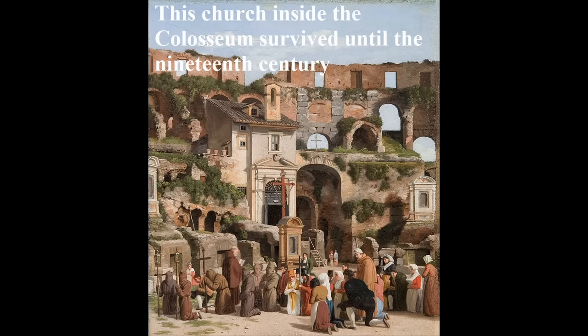But the Colosseum wasn't just a quarry. For much of the Middle Ages, hundreds of people lived in the ruinous vaults and passageways. There were houses, complete with courtyards and gardens. There were shops with wooden awnings and storage lofts. There were stables, there were churches, and at one point there was even a full-blown fortified palace.